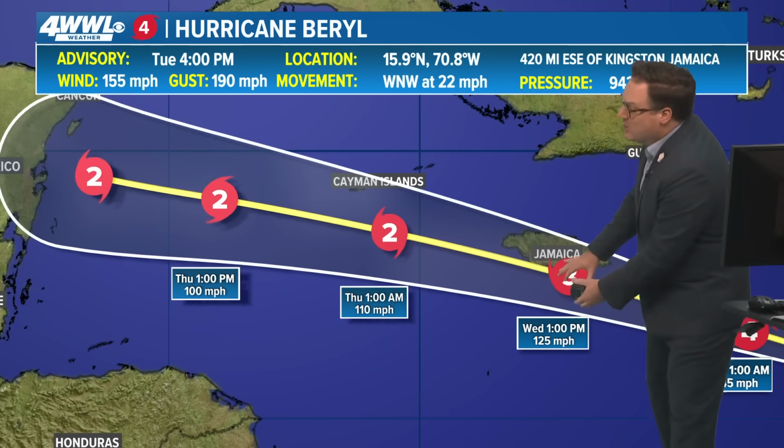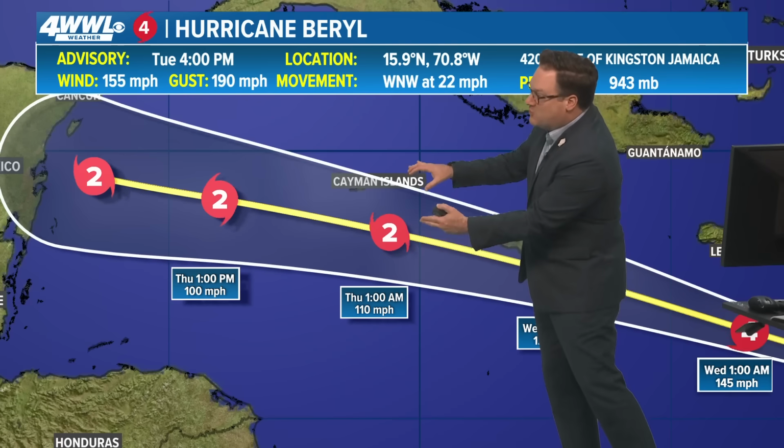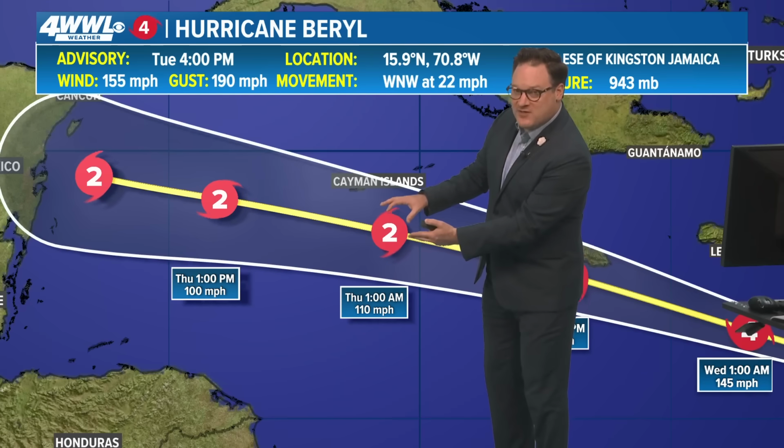I'm going to move my computer here just a little bit so you can see the path there. As it continues, it will be weakening, but still a Category 3 will bring some massive devastation in terms of the winds. Now you're looking at the strongest winds of 125 miles an hour moving almost directly over the island, as well as a high surge. So that will be a concern even as it continues toward the Caymans. The Caymans, we might see the core of the storm stay a little bit more south of the islands, but still will be very, very close.